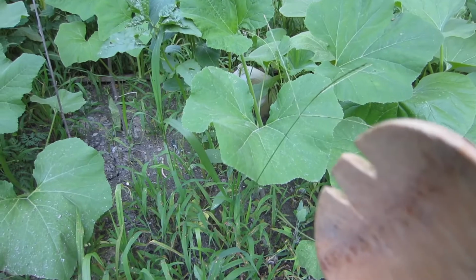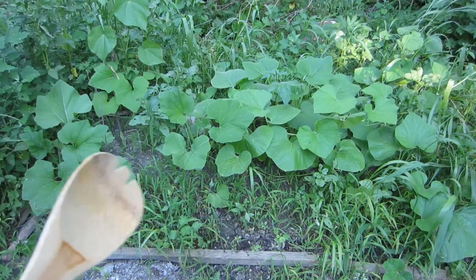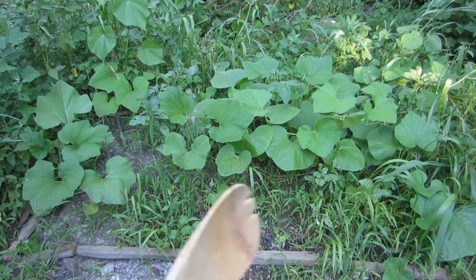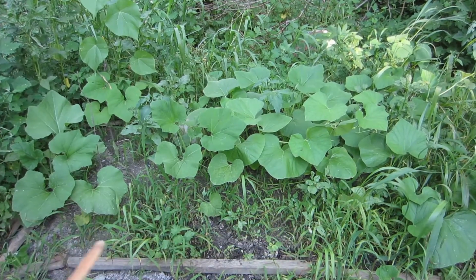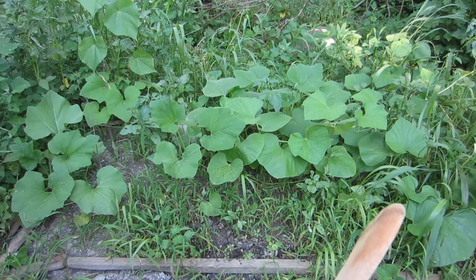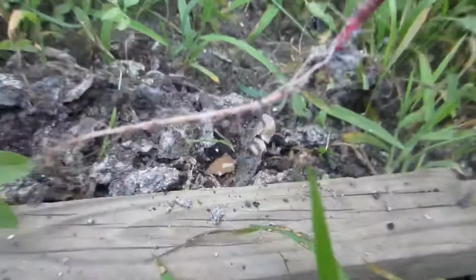You'll understand. Now that I have shared my tips, it is time to get these gourds weeded. It is going to be so satisfying to take out all these weeds, so let's get right to it.